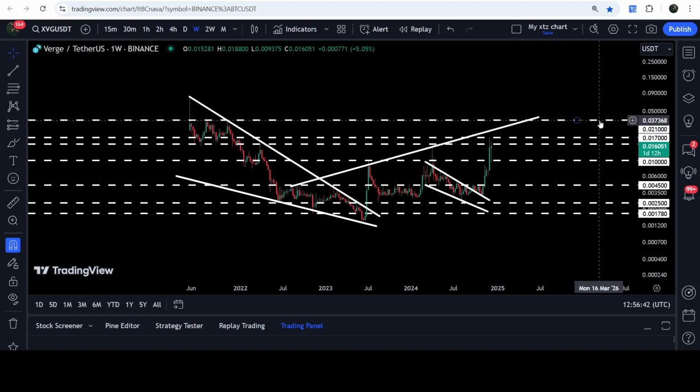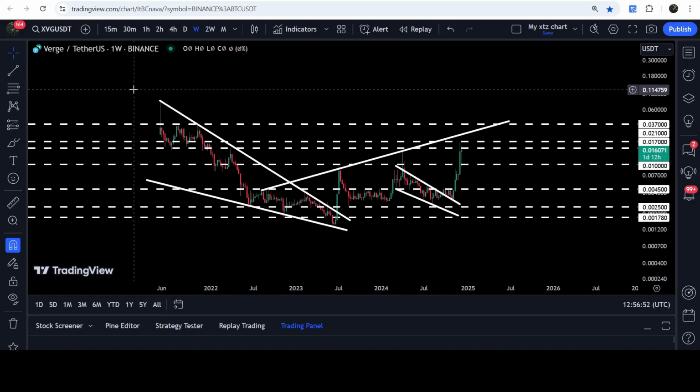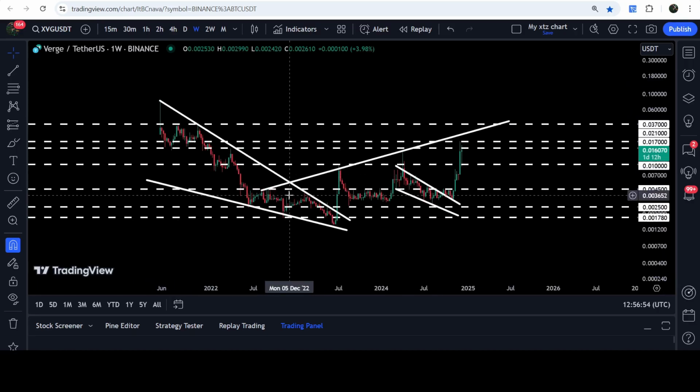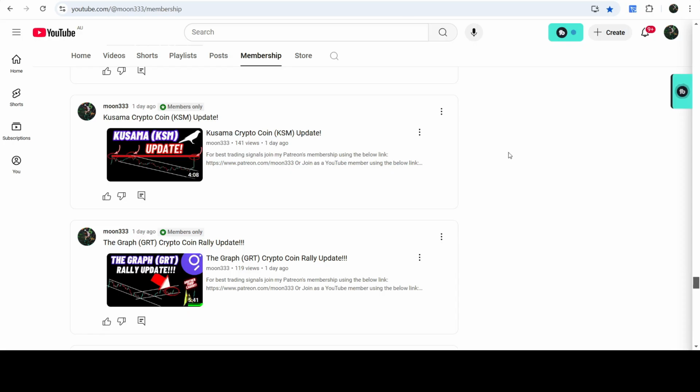And after that, the next major resistance will be also here. That will be approximately at 3.7 cents. That was previously working as a resistance here and resistance here as well. Now, if you take a look at the long-term target for the breakout from this big and long-term falling wedge pattern, that target can be here at the top of the wedge. That will be somewhere between 8 cents to 10 cents. So this was the update so far.